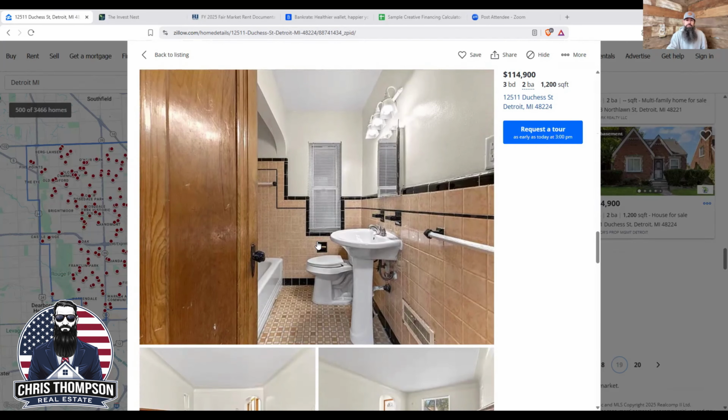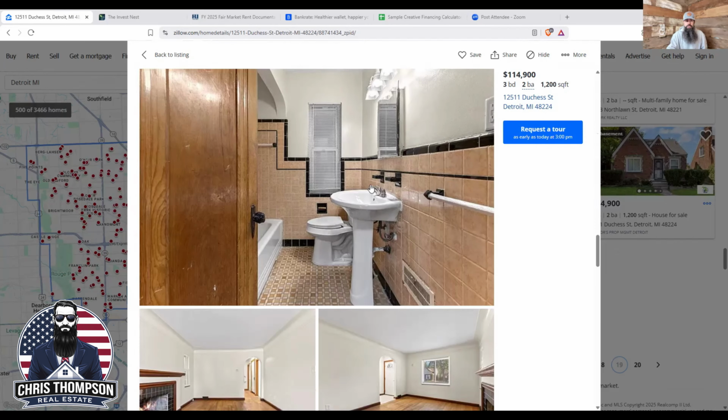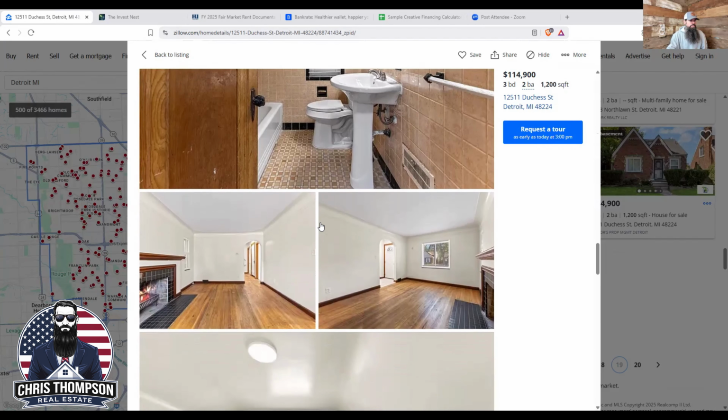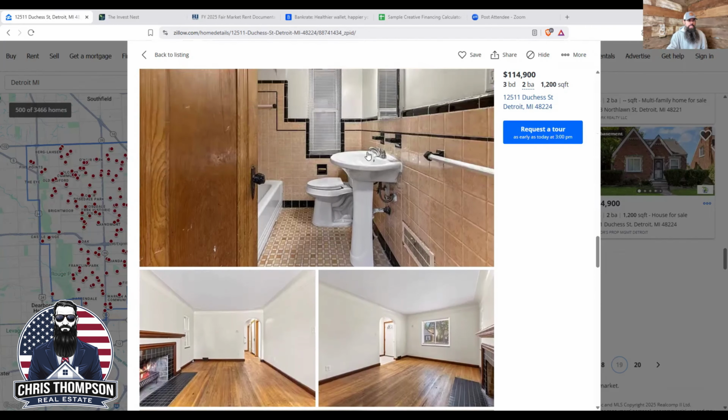One thing I have done myself, and I've also seen other contractors do, is paint this tile. It doesn't last forever, but it does make it look really good for about 5 years. And of course, that's going to depend on usage as well. Really no storage in there, so I would likely change this pedestal out to a cabinet, just so there's some storage in there.